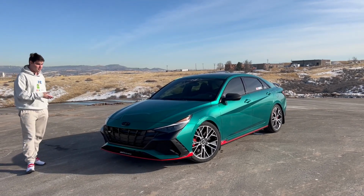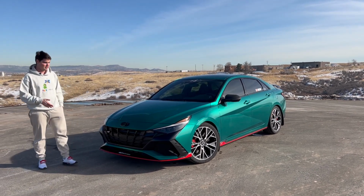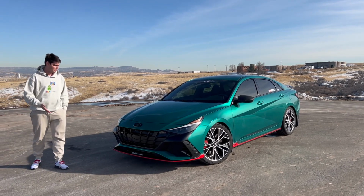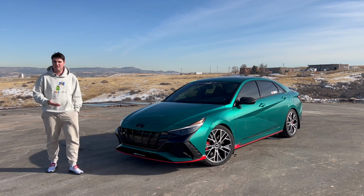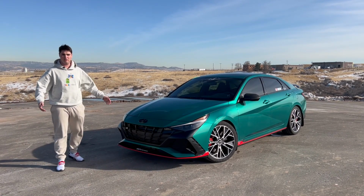I'm going to be taking you through my story of ownership with this vehicle over the past year: any issues I've had, things that have been bothering me, things that I've really enjoyed, things that I've done to it, and what the result has been, and just generally everything that's happened over the past year. So let's get right into it.